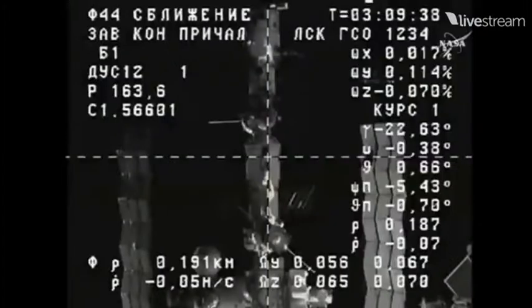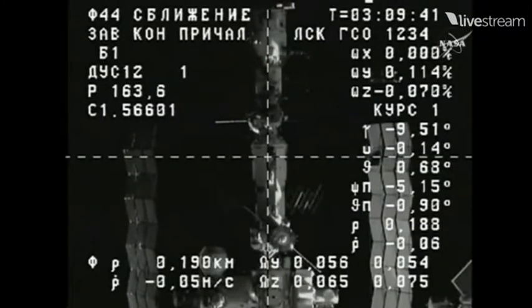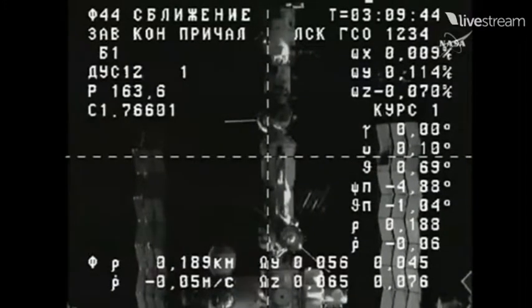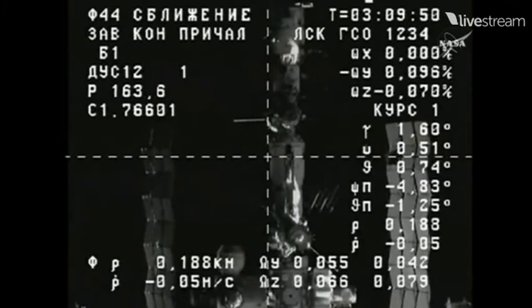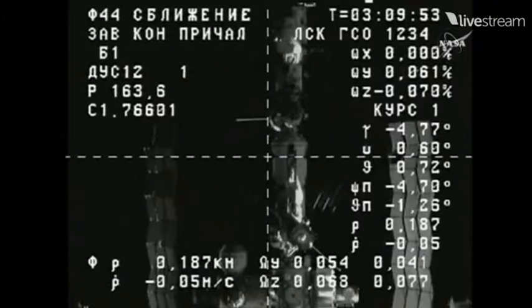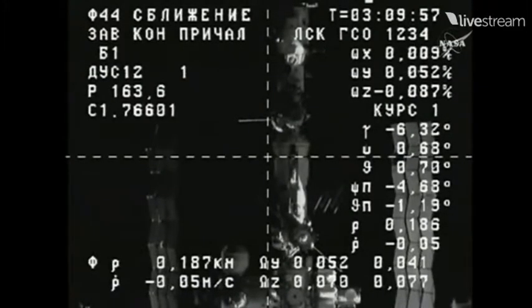Send the command initial. Initial. Copy. In work. We confirm station keeping, and we confirm that all LEDs are illuminated and have activated the Rabota or operation command, and LEDs are illuminated.